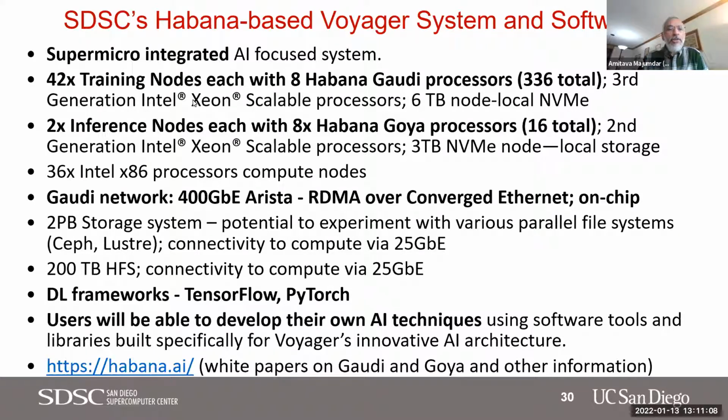And obviously it has the Intel Ice Lake and 6 terabyte NVMe. 2 inference nodes, also with Intel processors and 3 terabyte NVMe. And we also have 36 compute nodes, just regular compute nodes, in addition to the compute nodes that are for the Gaudi and Goya. And obviously the 400 gigabit Arista switch with the RoCE.